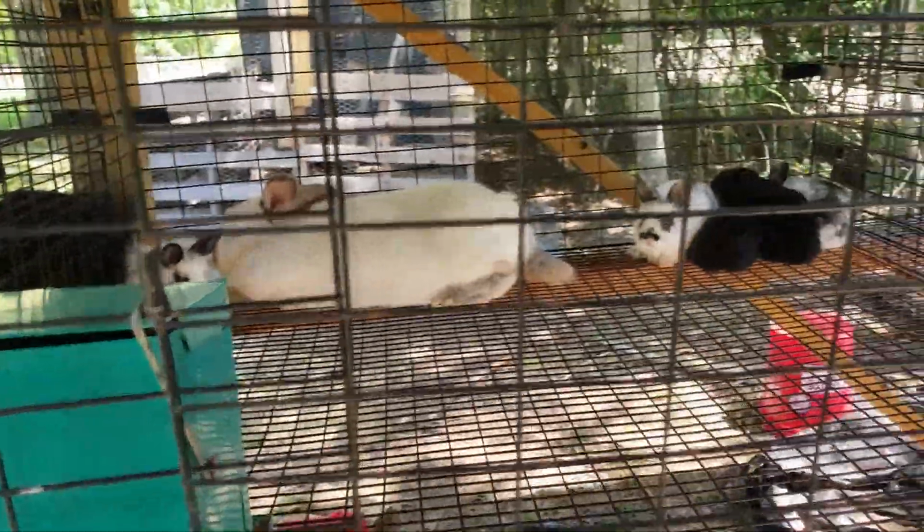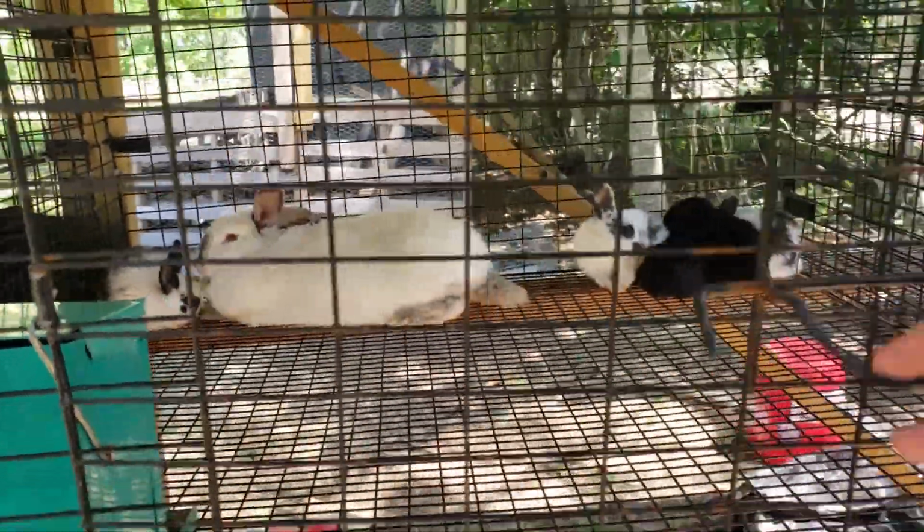Now, the next one I'm going to show you is not what I would recommend for having as a meat rabbit because she just doesn't produce well. Normally, I would cull her, meaning either we put her in the freezer or we would sell her. But because she's such a good mom, she's been allowed to stay on our farm. The doe that I'm talking about, of course, is Miss Allie.